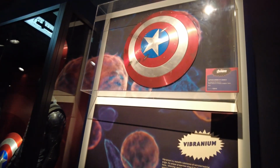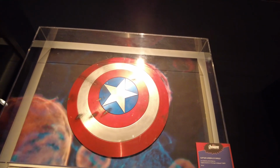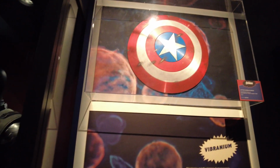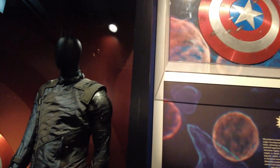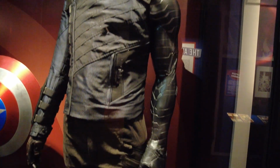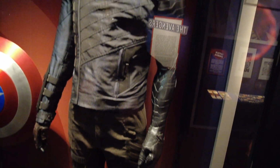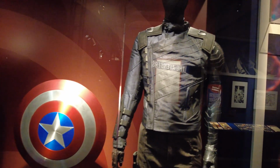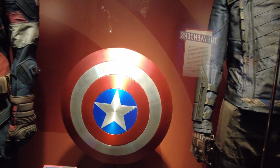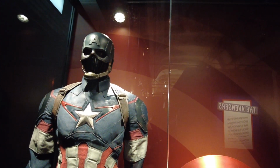Up above, we have Captain America's shield. This one is a battle-used shield. You can see some of the ricochets on the front of the shield there. And next we have Bucky's outfit. And next to that, we've got a pristine Captain America shield, along with Captain America's outfit.